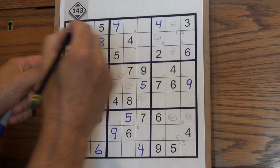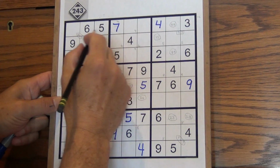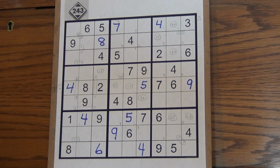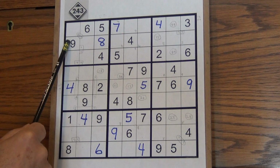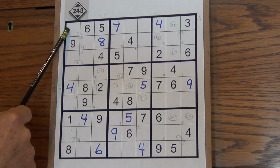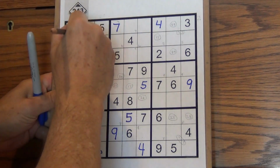Across here, I should have a 1, 2, 3, 4, 5, 6, 7, 8, 9. 1, 2, 8, 9 across here. This cannot be 8 or 9 because they're there. And it can't be 1. So if this has to be 1, 2, 8, or 9, it can't be 1, it can't be 8, it can't be 9. Therefore, it must be a 2. And then I'll erase this here.